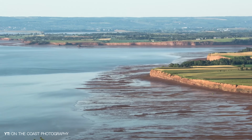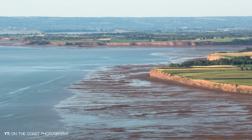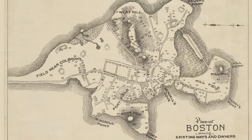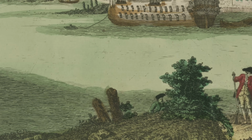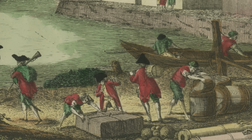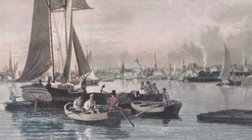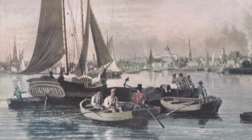Oysters thrive in tidal flats where mud is exposed when the tide goes down. And in the early days when Boston was settled, it was surrounded by tidal flats. These mud flats were really good for the oysters and really bad for the shipping industry, and it made it very difficult to load and unload ships in the Boston Harbor. They'd have to get boats that could go in really shallow water and make a bunch of trips back and forth to unload these ships.